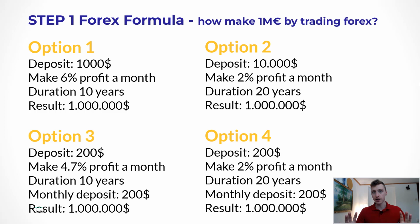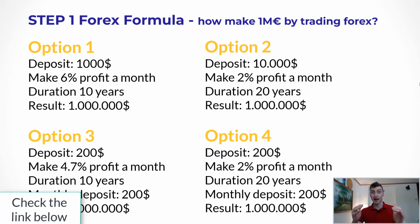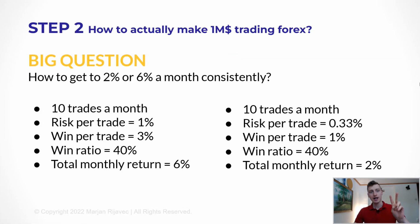For that I used a calculator. It's a free online calculator where you can calculate how much percentage you need to make, how much you have to deposit monthly to get to a specific amount of cash. It's free, so you can take a look. Let's move on to step two.